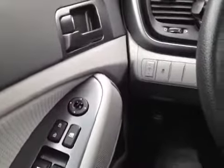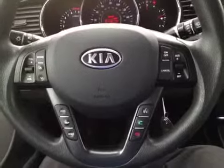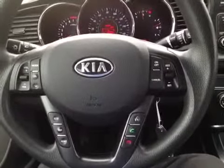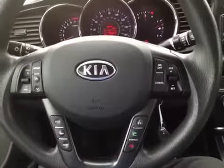We've got power windows, locks and mirrors, electronic stability control, steering wheel mounted audio, phone and cruise controls. Very safe, very convenient. You never have to take your hands off the wheel to adjust your stereo, set your cruise, and thanks to the Bluetooth technology built right in, you can make and answer phone calls with just the press of a button, keeping your hands on the wheel and your eyes on the road, and that's what matters.